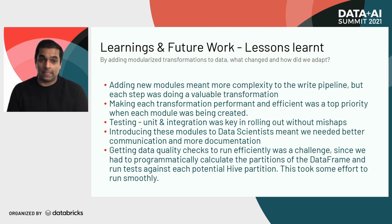Of course, testing, be it unit or integration tests, was really key in rolling out. We had very few mishaps because of that. And so it was really key to get that solid before rolling out. And I mentioned this earlier, but documentation and communication was key to roll it out to data scientists, to notify them that this is available to them as a module. You can configure it, and all the knobs and buttons that were available to them were communicated and added to more documentation.